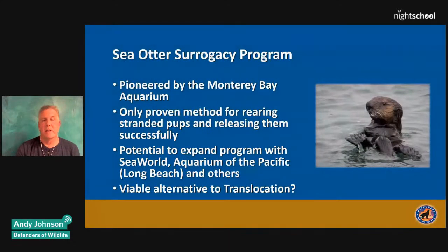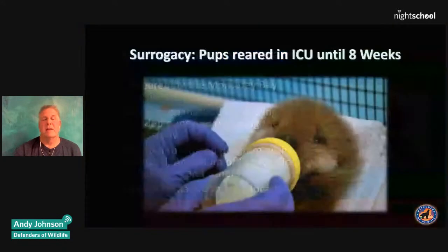And it worked out, actually. That's the only proven method for rearing stranded pups and being able to release them successfully back to the wild. This program has expansion capability. We've talked about expanding the program to other areas with a lot of sea otter expertise, like SeaWorld, Aquarium of the Pacific, and Long Beach. And the question is, is this a viable alternative to translocation? And I would argue that it is.